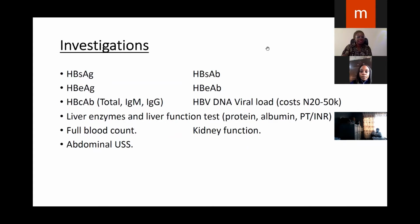But if the surface antigen is positive, then we go ahead and do the other panel. So we do the hepatitis B envelope antigen, which is known to be the mark of infectivity. It's the one that tells us the virus is replicating very, very fast. We can also do the antibody to that, so the hepatitis B envelope antibody, and do the hepatitis B core antibody. The core antibody tells us if you have a new infection, or an acute or recent infection, or if you have a chronic or a long-standing infection. So if the IgM for the hepatitis B core antibody is positive, we know it's an acute infection. Whereas if it's IgG that is positive, we know it's an old infection.